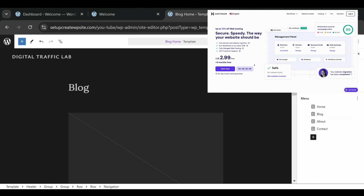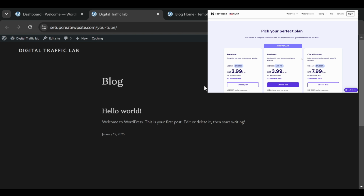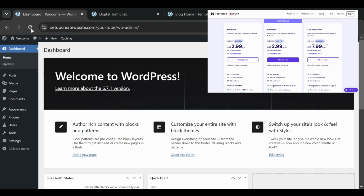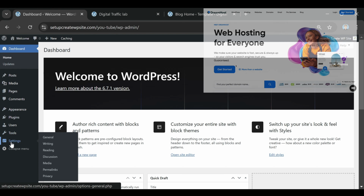Another interesting option is Hostinger. What makes Hostinger stand out is pricing. If you're on a tight budget but still want decent performance, this is one of the most affordable hosting providers out there. But cheap doesn't mean bad. Hostinger still offers fast speeds, easy WordPress installation, and a user-friendly dashboard. It's a great alternative if you're just starting out and don't want to spend a lot upfront.